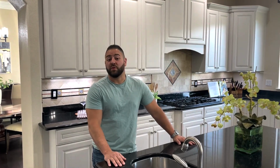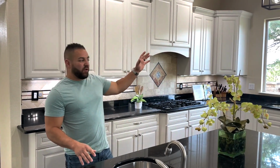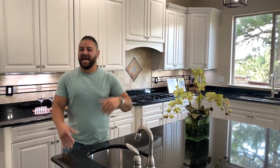This kitchen is absolutely perfect for the chef in the home. You've got two sinks, double ovens, white cabinets with crown molding, under cabinet lighting, slab granite countertops, plenty of room for a table of 6 to 8. And then back here, when we need a formal eating environment, we've got the formal dining room right behind me. Perfect layout, perfect setup for the chef in the home.